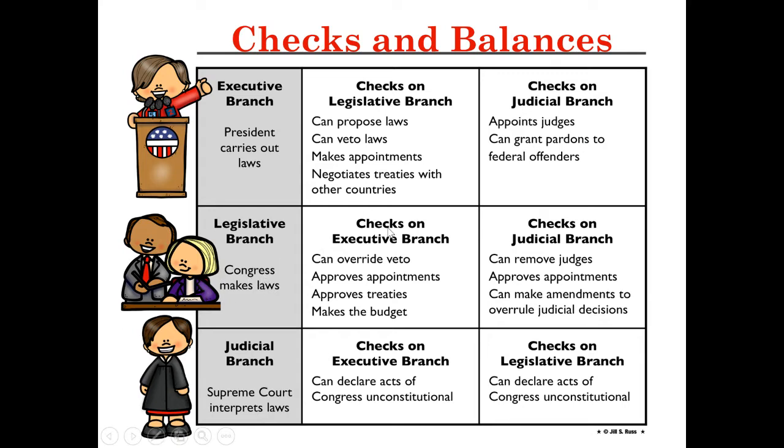The legislative branch can check on the president by overriding a veto. We talked about that. They have to get another 67%. They approve the appointments or the people he wants to be in different offices. They approve the treaties, the peace agreements, and they make the budget that the president would then work on spending. The legislative branch can check on the judicial branch because it can remove judges. If there's a judge that's not doing their job, the legislative branch can vote to remove a judge. They can approve the appointments of the justices and make amendments to overrule a decision by the judicial court. So if the judicial branch says a law is unconstitutional, they can amend or change it so that it will pass.